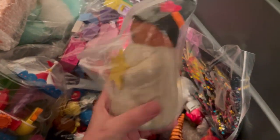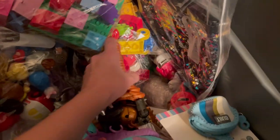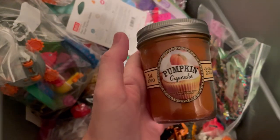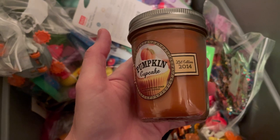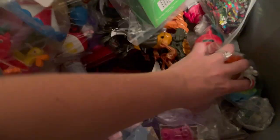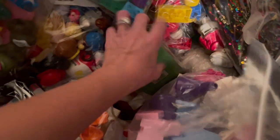Look at this guy. Isn't he cool? I need to be more careful about how I just toss things in here. I'm gonna have broken items. All right, here we go. Pumpkin cupcake, 2014 limited edition. So I sold two of those, it was just one, oops, that's not it. That one's still available in my store. Well, it's a duplicate. I just gotta find it. Gotta be here. Oh my goodness.